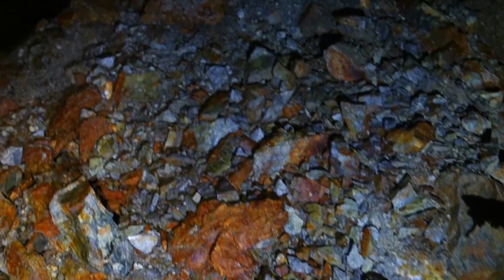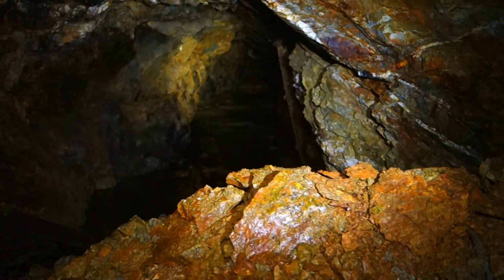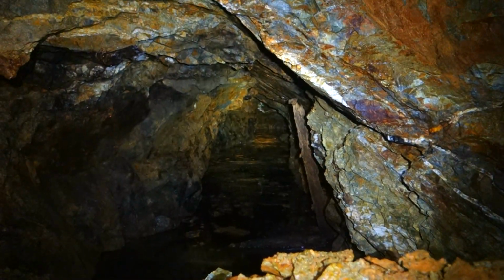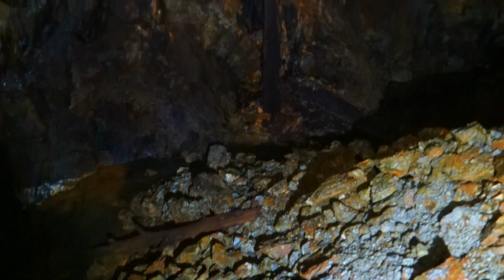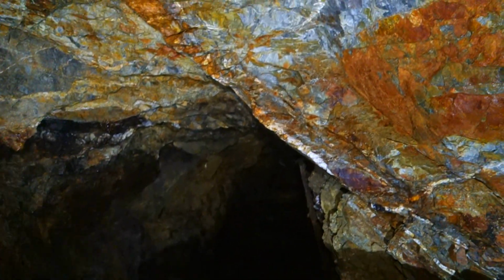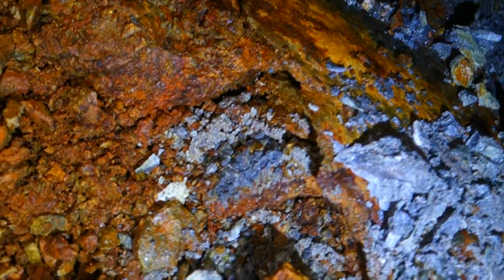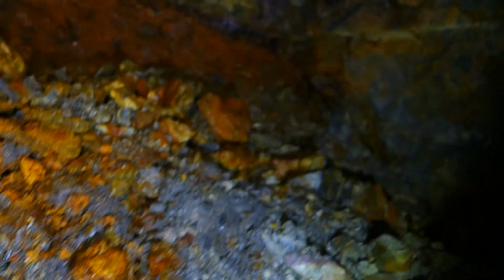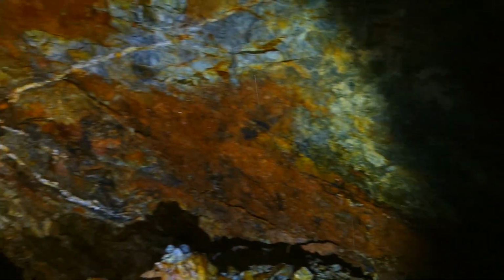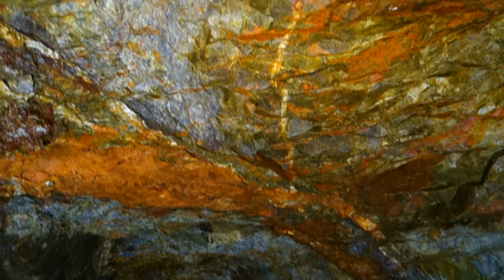And this mine keeps going. Oh wow, it really keeps going, as far as I can see up ahead. There's some timbers here, and then you can see the vein really clearly right there. Oh, look at this piece that delaminated. Just that flake right there. See how thin that is? Really flaky, crumbly material through here. Another quartz stringer vein right over my head.